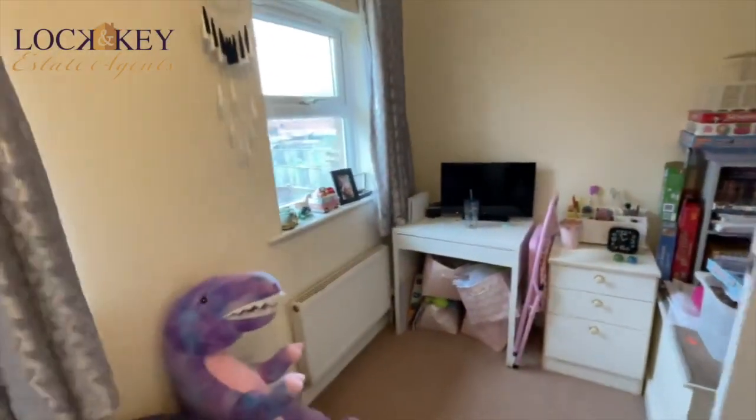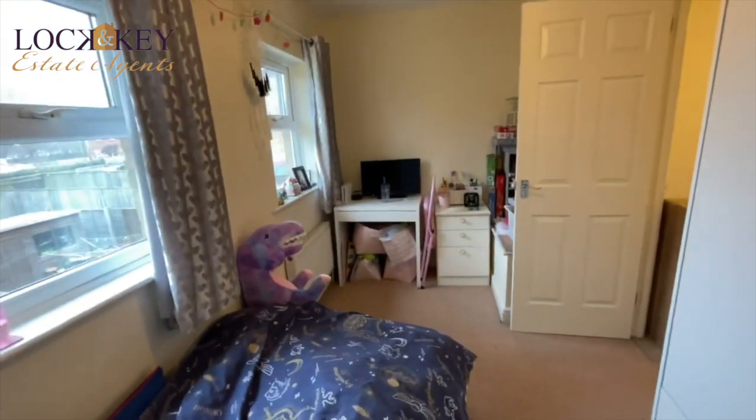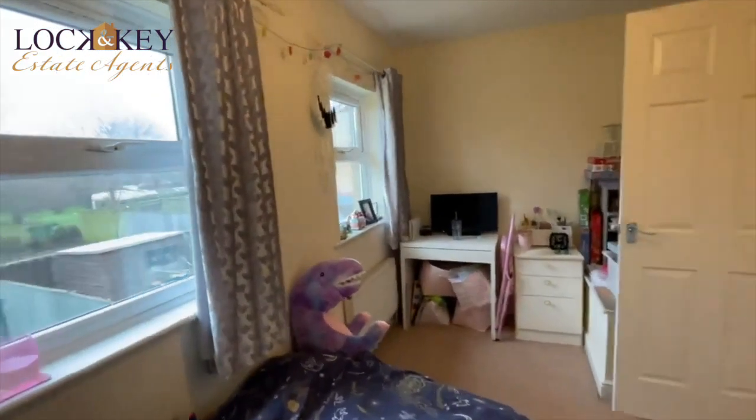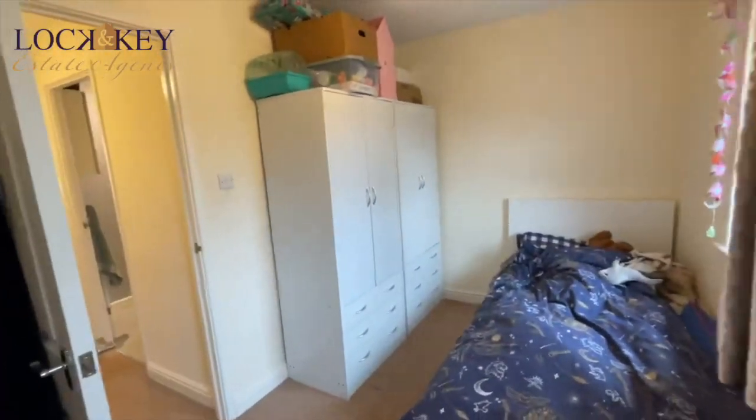Close the door again, come back on yourself. You can see it's actually not a bad size for a single. There are a lot more smaller singles when they build the 2 beds than this. A lot smaller. So it's a decent size, that really is.